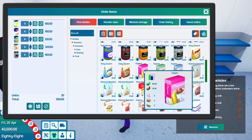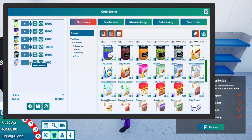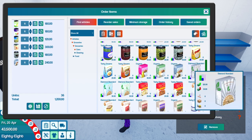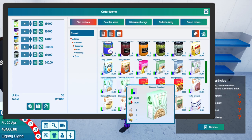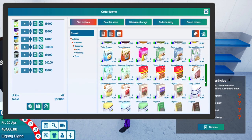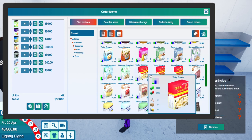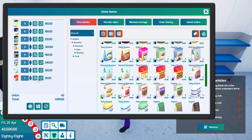And how about that one? And these have a smaller blue bar. The high fiber. Maybe we'll counterbalance with a quick meal.